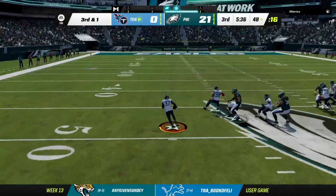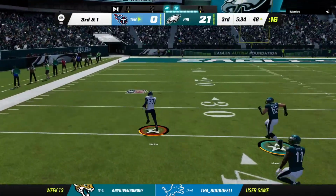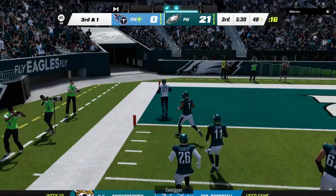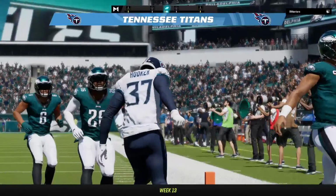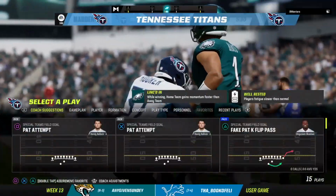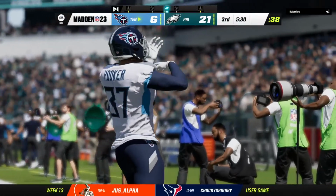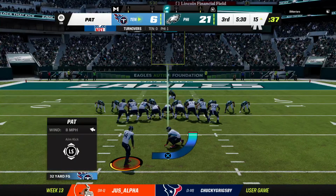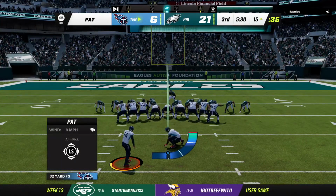Oh, he tries to force it in, and it's intercepted. Picked off by Amani Hooker. And he will take this one home. It's a touchdown. Boy, a big play right there. I mean, a touchdown on this drive could have really put some separation on the scoreboard. Instead, it's the defense who scores. And, partner, we got a game again.